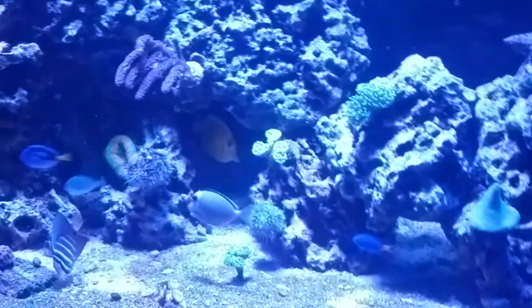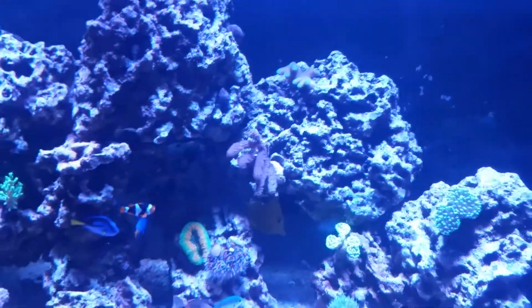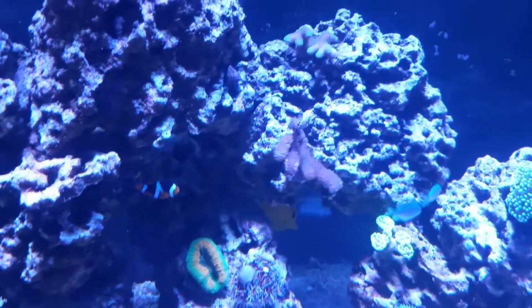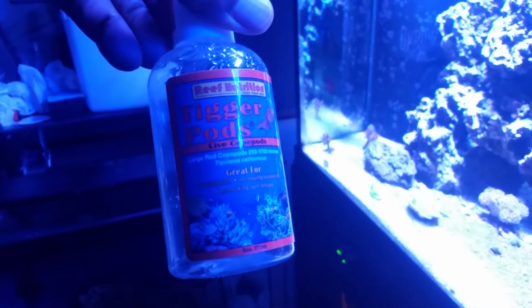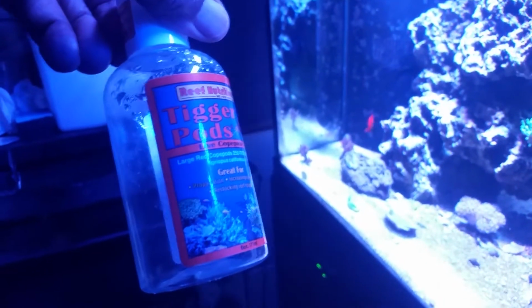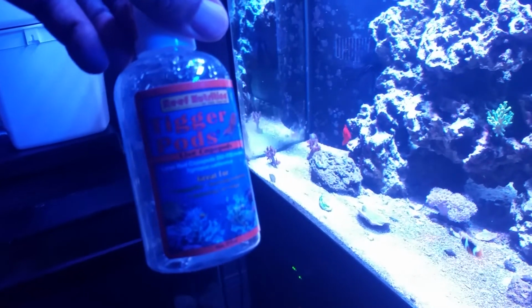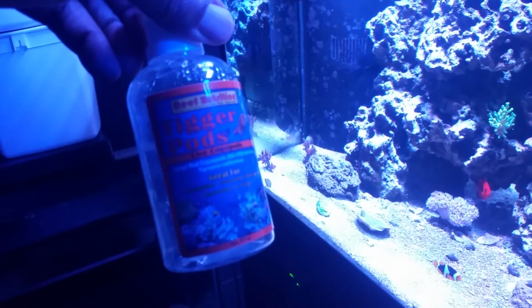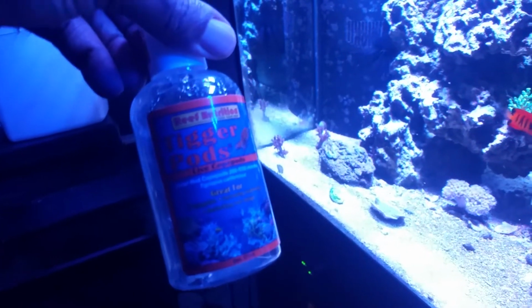Filled the tank with 2 bottles of what they call Tigger pods. Tigger pods. These guys. So I put most of them in the sump down in the Chato. And then at night I put maybe a third, maybe a quarter of the bottle into the actual main display.